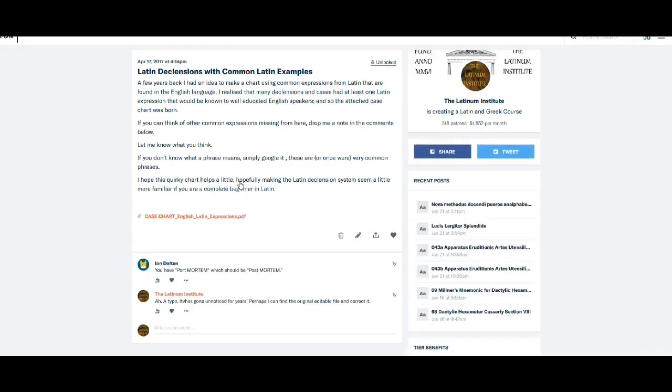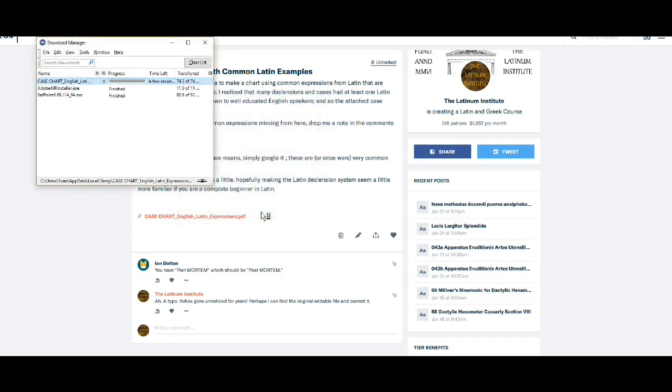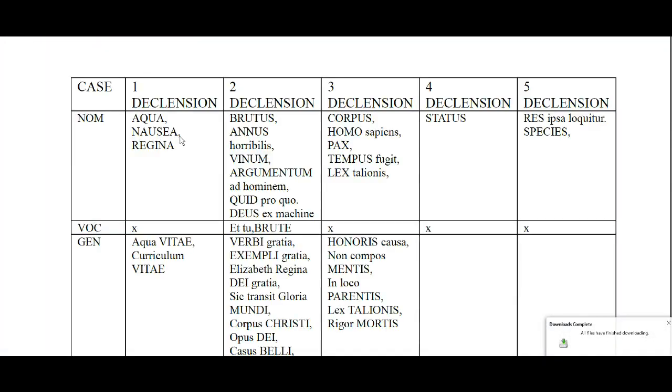This is the Latin language YouTube course I mentioned previously. This declension chart with common Latin expressions, I believe, is very useful. It uses expressions that are found in English. I'll show you how this works.